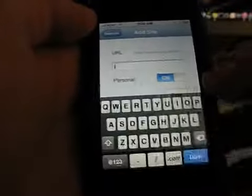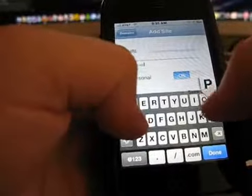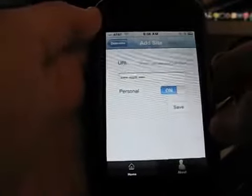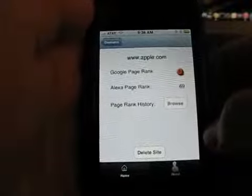But to add another domain name, you can click on the plus, and then you can type in the web address, www.apple.com. Done. Click on save, and we can view that.